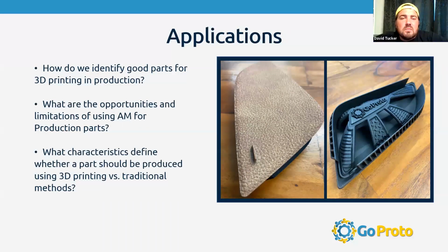Is that where you're going to? I would say, if you need a really deep texture, or if you need multiple types of textures, then definitely an additive manufacturing process is right for you. Yes.